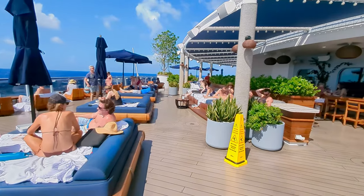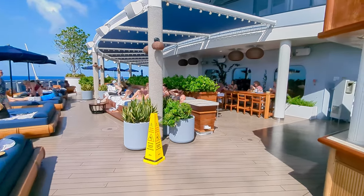They're also going to have day beds. If you want to just go and lay out, throw a towel down, and get away from some of the party vibe up by the pool, this is also going to be a good spot for you.